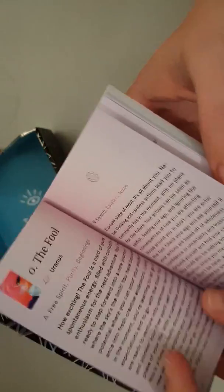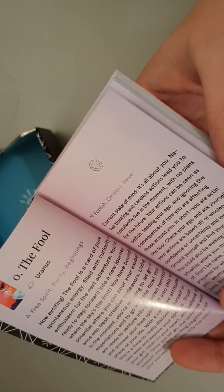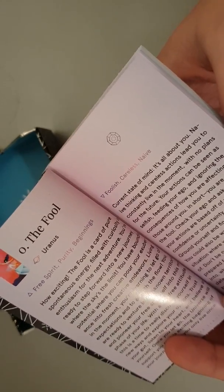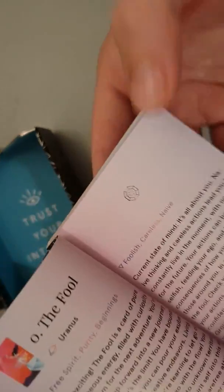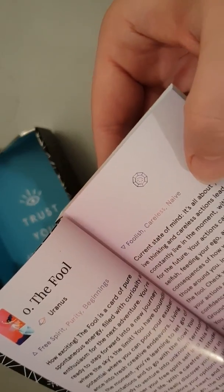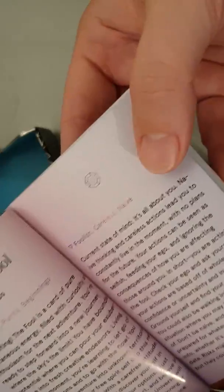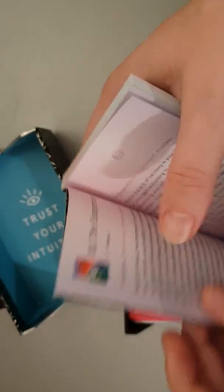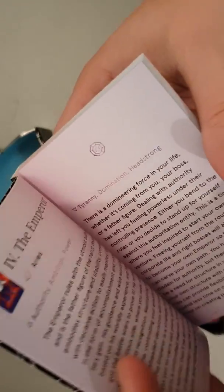Starts with the major arcana straight into it. So it's got Fool, the planet, the Uranus, if you're British, we normally say Uranus. Free spirit, purity, beginnings. It's got a bit of an explanation, and then it's got more details. Upright, and this is the reversal of the card. So that's the same for all of those. Magician, Mercury, Moon, Empress with Venus. So you've got all the same for all of those.